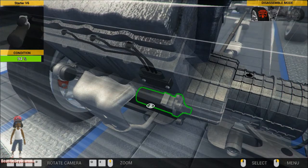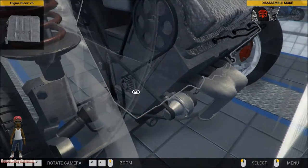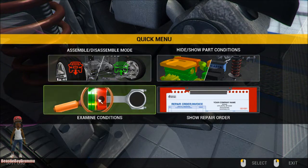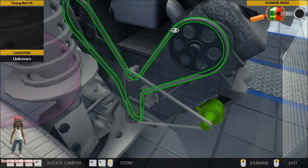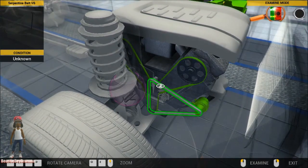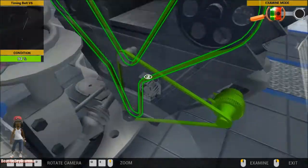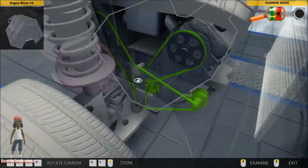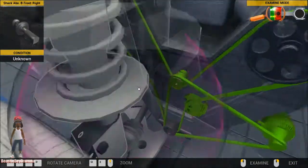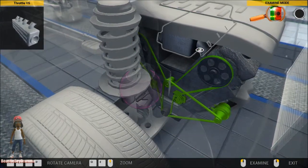Starter, 94%, great. Alternator, 95%, good. All right, first thing we're going to check is the timing. So let's check all these parts out. Check this belt. Pretty good. Now this stuff seems to be pretty intact. Yeah, timing is great actually. Nice. I like working on a car in good condition.